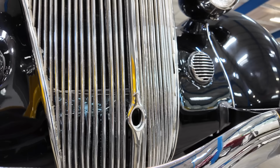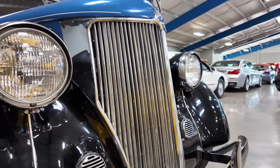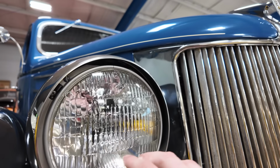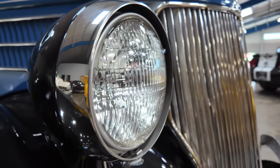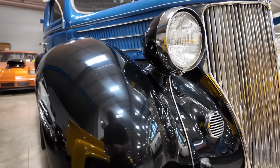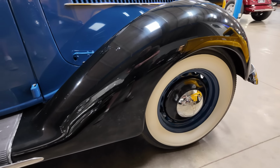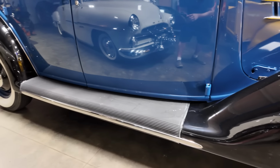The hole in the center is for the crank if you want to hand crank your car. Beautiful headlight buckets. Also notice the headlights are recessed in this bucket ever so slightly with nice stainless around. There is an ever so slight crease in the fender. Just look at how those fenders are designed and how they flow back into the running board section.